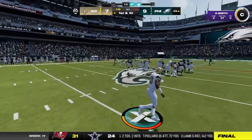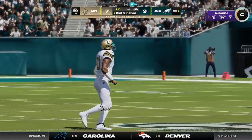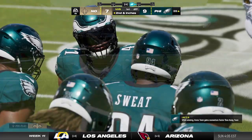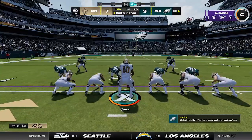A give. This is Kamara. And he'll get it inside the 40 to the 39. 55 yards rushing for him in this one as he starts to draw nearer to a 1,500-yard campaign. A good position to be in here, 2nd and inches.